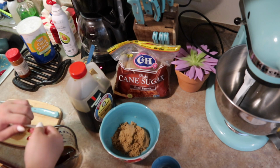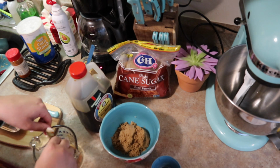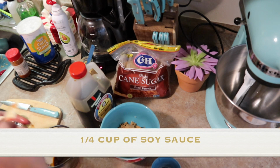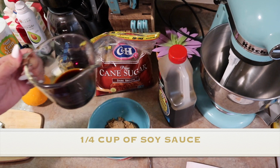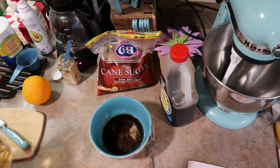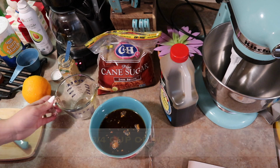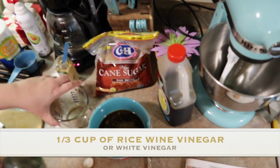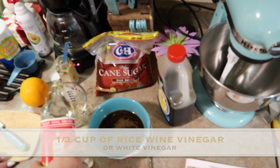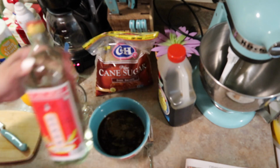Here I'm just using the soy sauce packets that I had mentioned in the beginning of the video, and then I'm going to be using 1/4 cup of soy sauce, and then using the same measuring cup I have 3/4 cup of water. I added 1/3 cup of rice wine vinegar, but the recipe said that you can also use white vinegar instead.